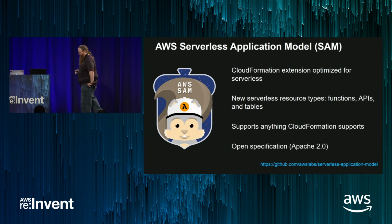Additionally, AWS has what we call the Serverless Application Model, or SAM for short. And we see here Sam the squirrel, which is our mascot for the Serverless Application Model. So SAM is an extension of CloudFormation. It simplifies some of the API Gateway-specific configuration in CloudFormation such that you write much less boilerplate in order to set up your API. So you have a bunch of resource types, including functions, APIs, and tables, so you can simplify your DynamoDB table provisioning as well.